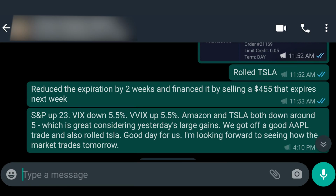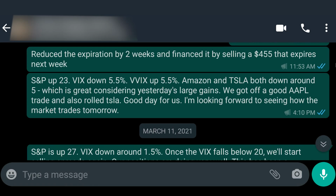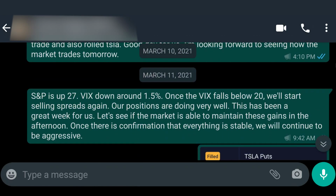So the S&P was up 23. VIX was down again, close to 6%. And then Amazon and Tesla are both down around 5, which is great considering that previously they were up around $110. Good day for us, March 11th.